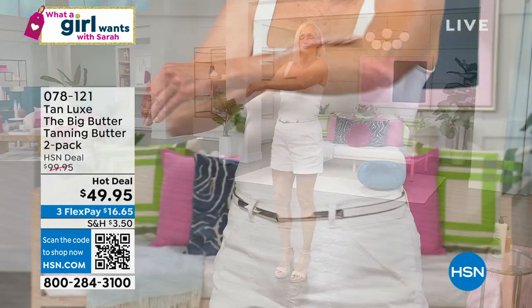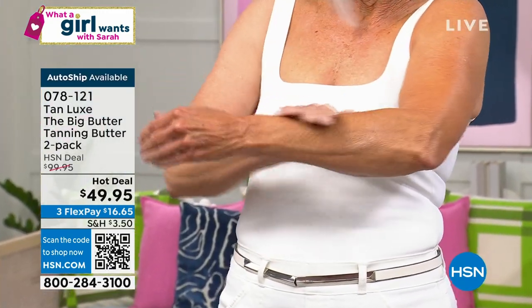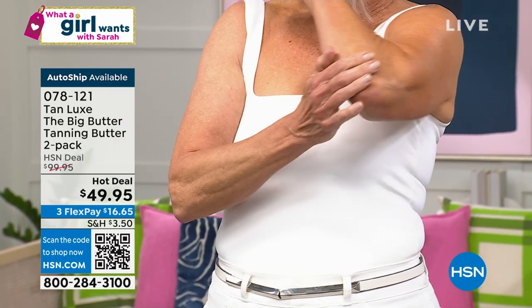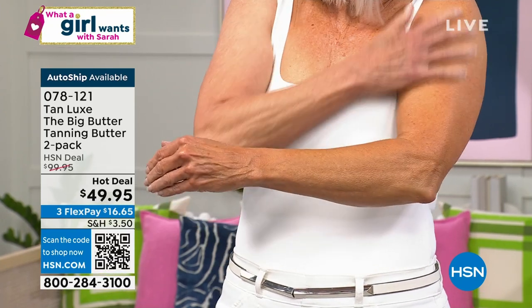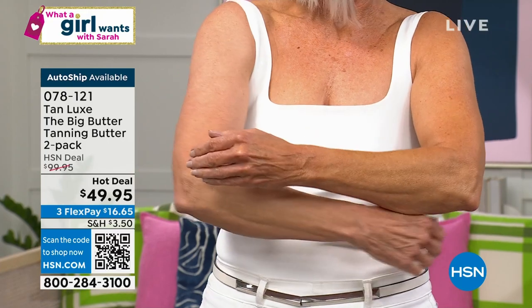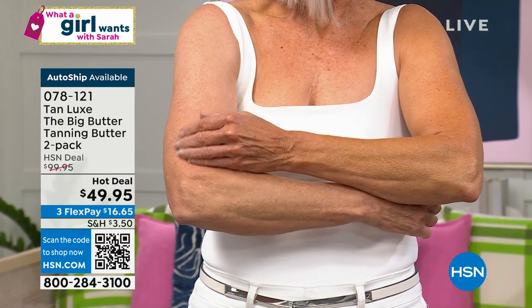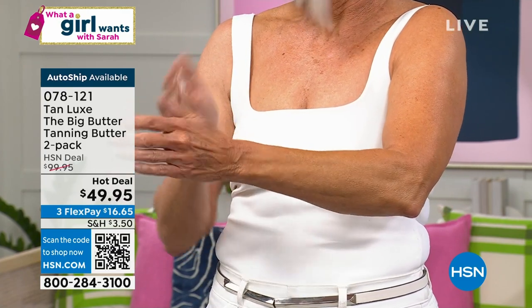Take a look at Jan. She has two applications of the butter on. She did it over 2 days. So you get to choose. If you want a nice natural sun-kissed glow, start with 1 to 2 pumps per body part. Then assess your glow. If you want to go a little bit deeper, add a couple pumps and keep adding it daily. And the more you pump, the more you glow, Sarah. It is so beautiful. It's so natural.